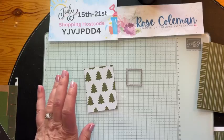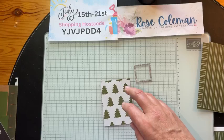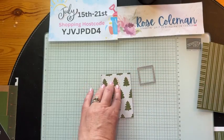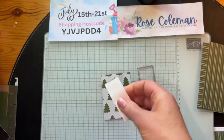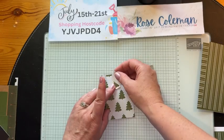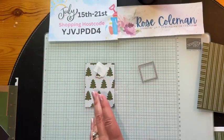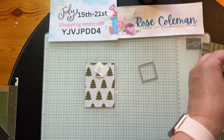Okay, so let's get started with some cutting. I need 3 of these, 3 of my trees, and I'm going to grab my Post-it tape here. And we're going to get this stuck down because when you're trying to line up your dies on top of your DSP, you want to make sure it's perfect. And I love the fact that Stampin' Up! gives us this designer series paper already with the prints on it, right? So fun. Okay, so for my labels, we're going to grab some scrap paper.